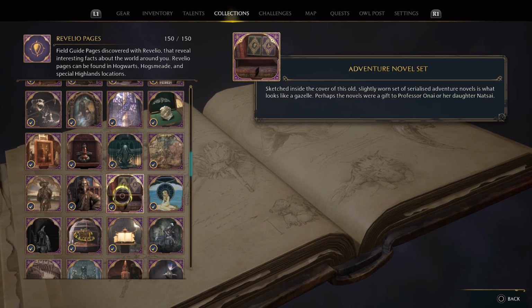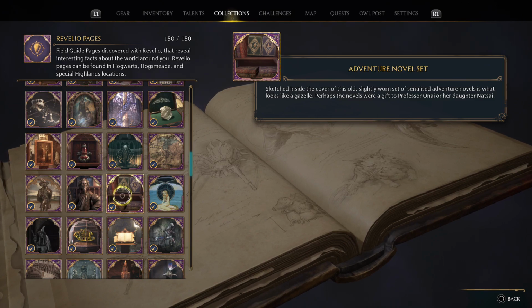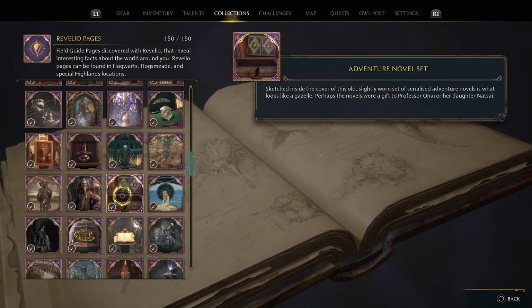Adventure novel set. Sketched inside the cover of this old, slightly worn set of serialized adventure novels is what looks like a gazelle. Perhaps the novels were a gift to Professor Onai or her daughter Natsai.